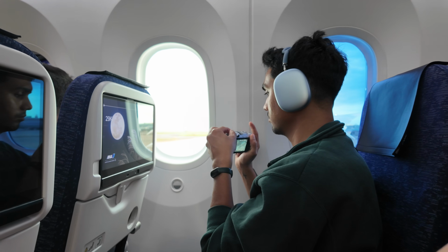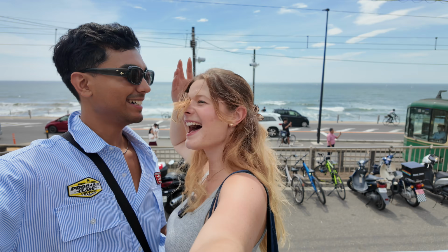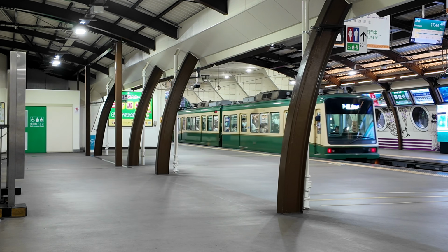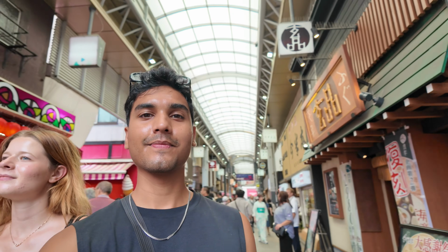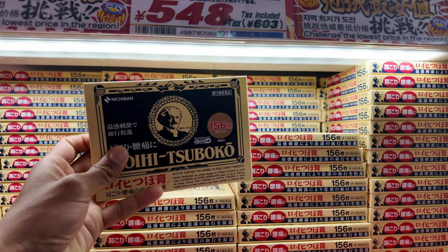Today it's gonna be our 15th day here in Japan, which is amazing because we don't know where those days passed. You saw us in Kamakura yesterday. We went for a day trip, but today we are gonna spend our day in Tokyo around the area that we are living in by doing a lot of shopping. So come along our journey for the day.